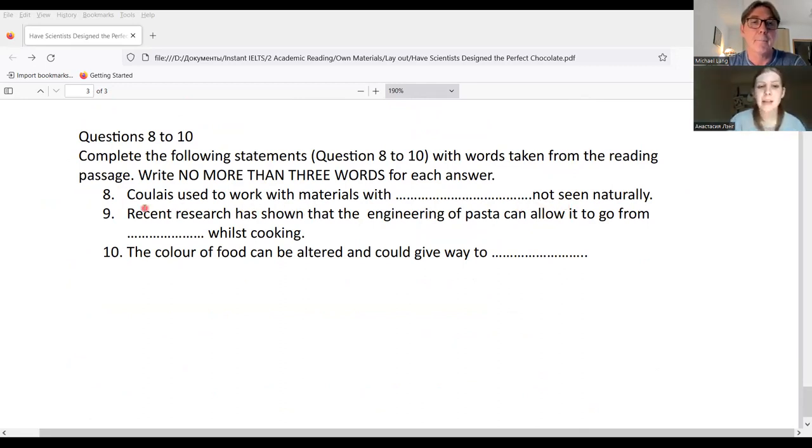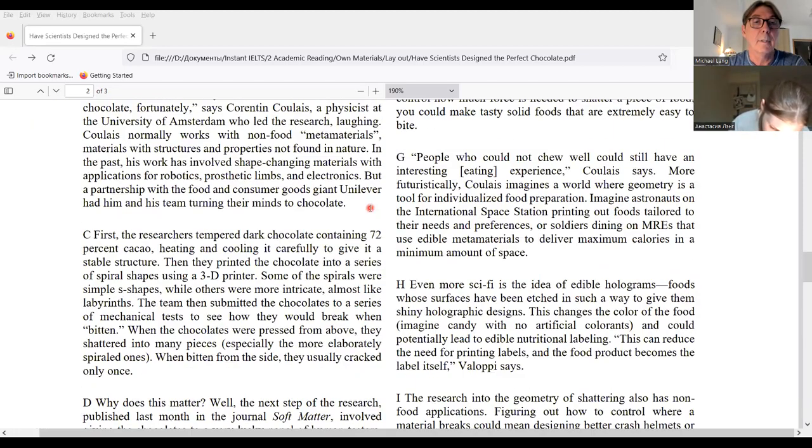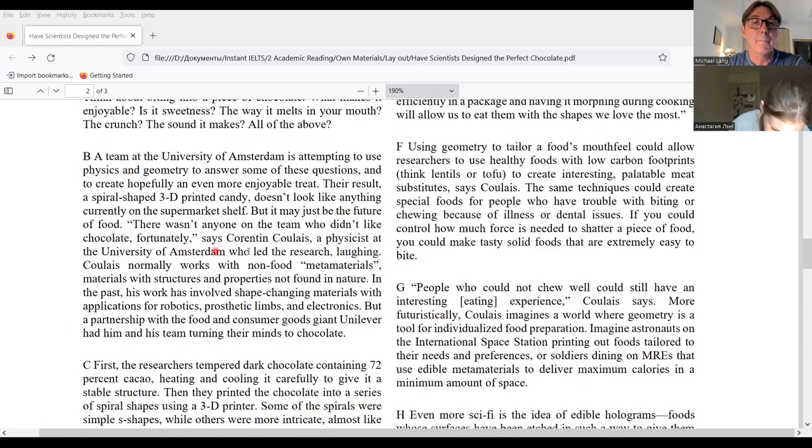Well, we got that weird name again. Kool-Aid, yes. So we know that's paragraph B about him. So we have to find what is not seen naturally. Not seen naturally. Okay, let's go back up. So we're in paragraph B. Structures and properties. Okay, not found in nature. There it is. Structures and properties. There's our answer. That's 3 words. So that'll do that one. Okay, structures and properties.